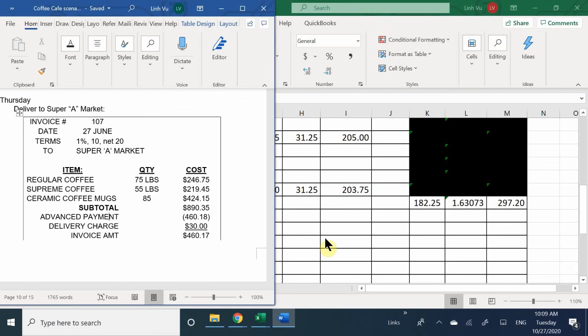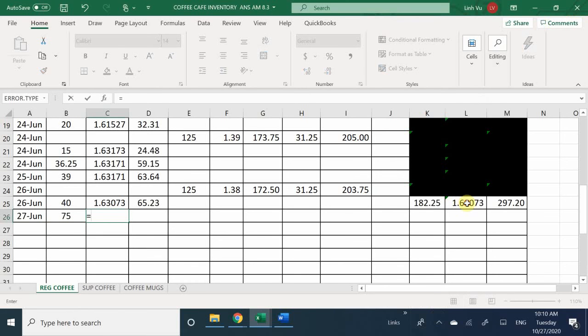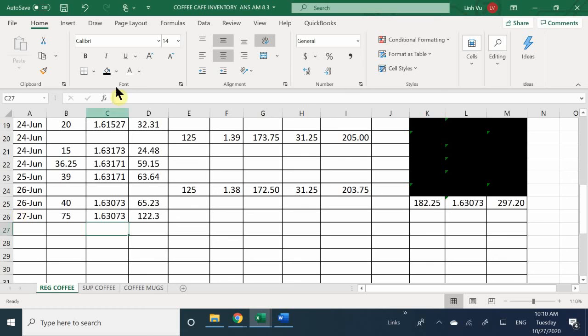Lynette, you want to do it? Okay. The regular coffee. We sold 75 pounds, at 1.63073. Mine automatically calculated. I'll just read what you put in there. So a total of 122.30.